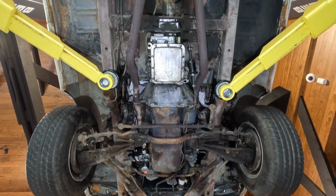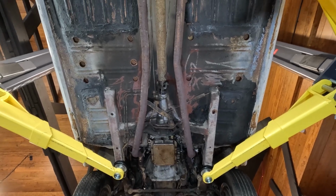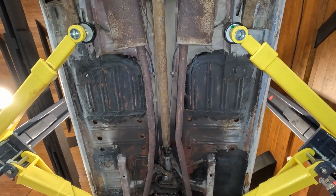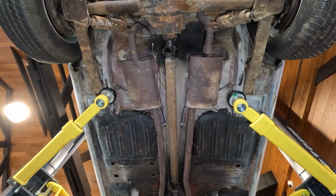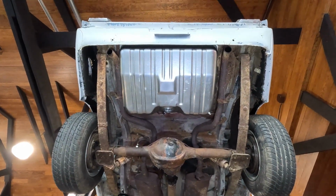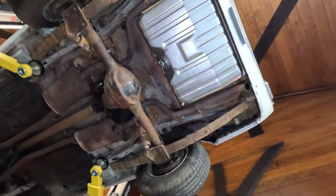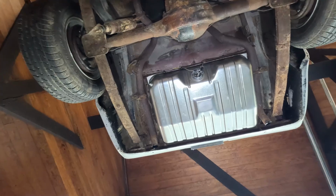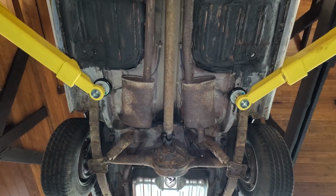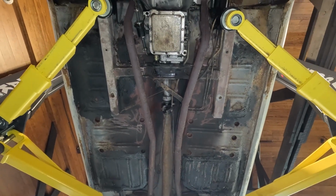All right, here we are underneath, taking a look. Looks like the floors have been replaced in certain sections here and there. Looks like this section here and these two here and here. Not the greatest underside, but not the worst. They also did a little drop down work. This section right here, these drop down pieces. There's a new gas tank we put in. Frame rails though are intact.